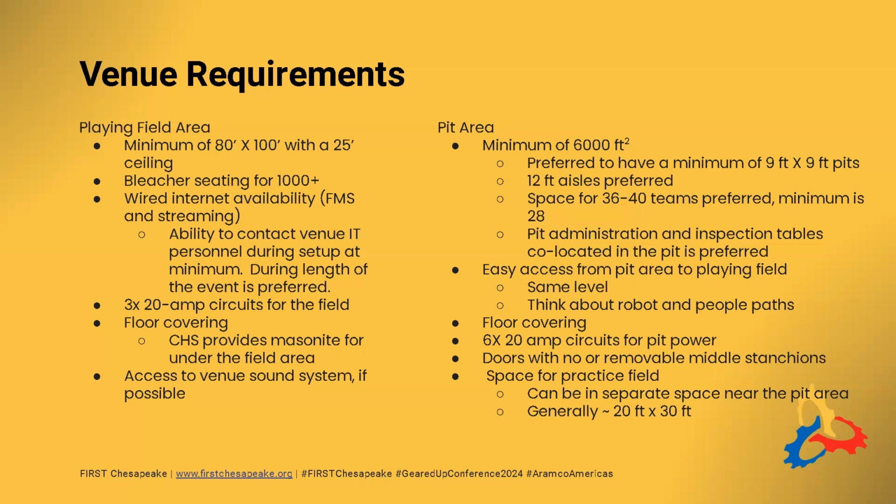The biggest thing with that is to have someone at the venue that we can contact and be in communication with while the field is getting set up, to get all those settings set properly. Even better if they can be there the entirety of the event. Sometimes things pop up. Okay.